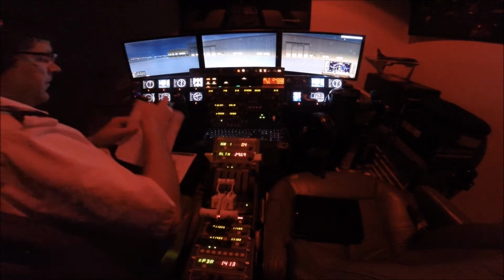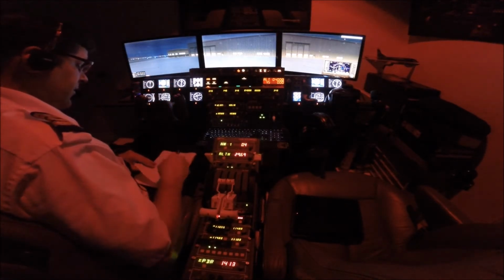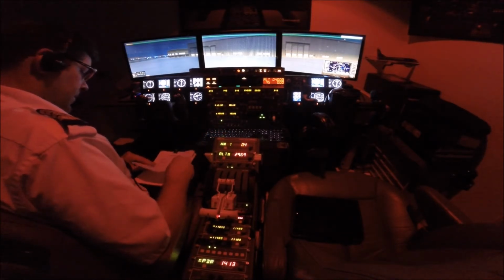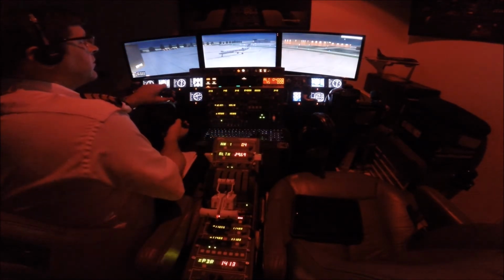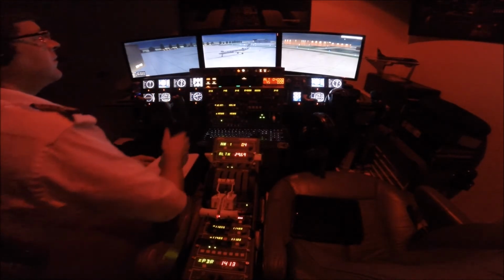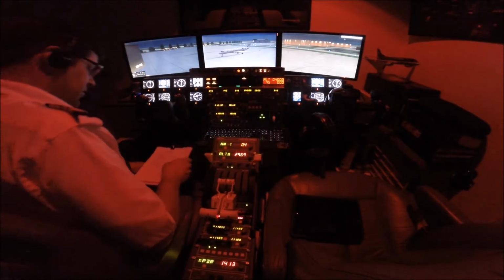Grab the checklist. The APU is running. Passenger briefing is complete. We'll close the doors. The controls are free and correct. See all the movement. Rudder left and right. Alright, check.